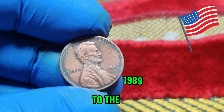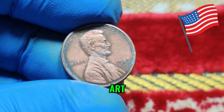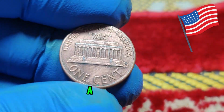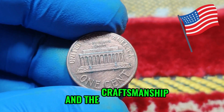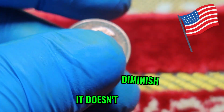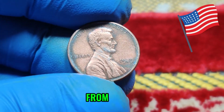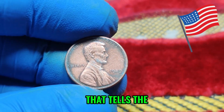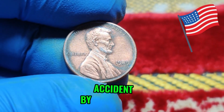Collectors are drawn to the 1989 Lincoln cent because it represents an intersection of art, technology, and human error. Each coin is a small work of art, a symbol of Lincoln's enduring legacy and the craftsmanship of the U.S. Mint. When an error occurs, it doesn't diminish the coin's beauty, it enhances it. It transforms it from a simple object of commerce into a tangible piece of history that tells the story of how even the most controlled systems can produce marvels by accident.